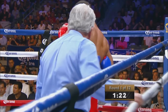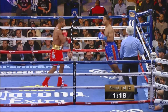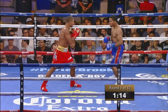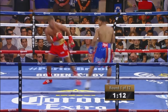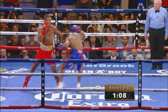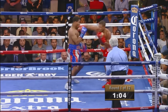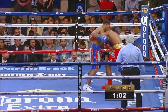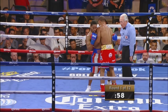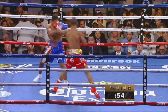Pinning Brook in the corner, but not landing clean, Jim. Brook did a pretty tidy job defensively there of slipping punches. But that is one thing we know for certain about Kell Brook. He's never faced an opponent who will just be buzzing away at him all night long like this. I think he's surprised by the jab of Porter. It's quicker than expected. And again, another opponent who thinks they're out of range, but Porter still finds the target. Not with anything solid, but he's landed a couple of jabs of his own.